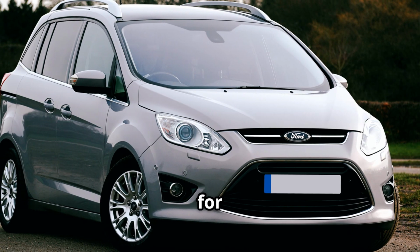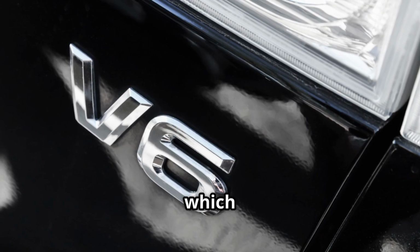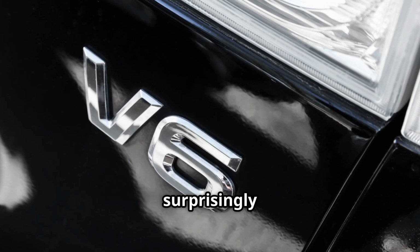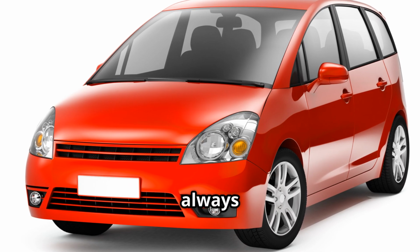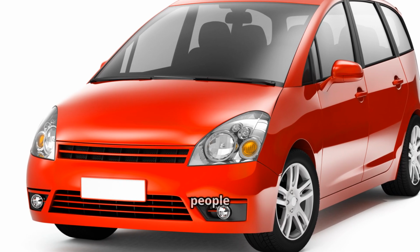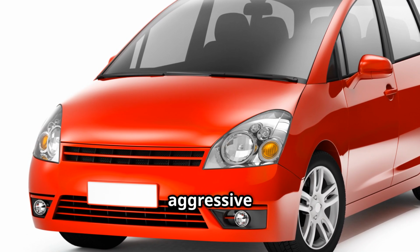For number 5, we must cross the Atlantic to Europe for a minivan that many in North America might not be familiar with, but which has a reputation for being surprisingly good to drive, the Ford S-Max. The S-Max was always marketed as the sporty one in the people carrier class. It had a lower roofline, a more aggressive stance.